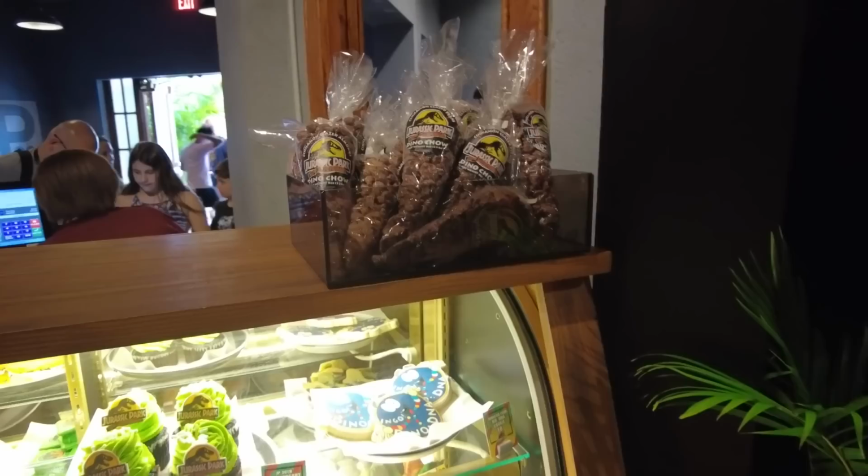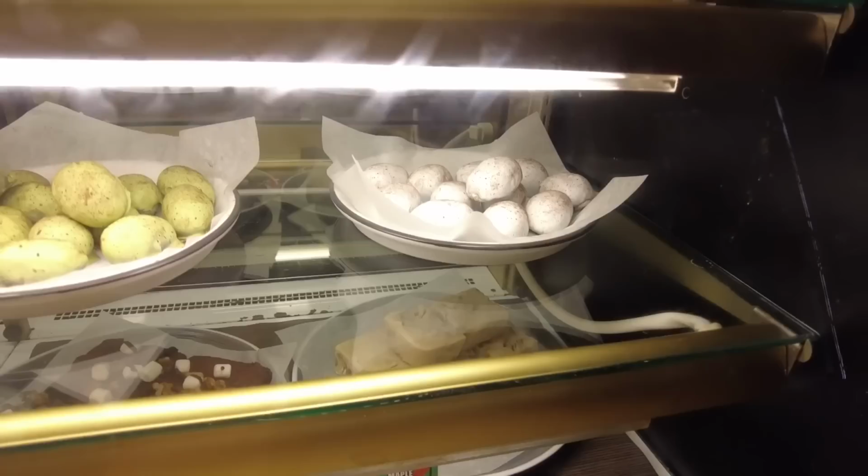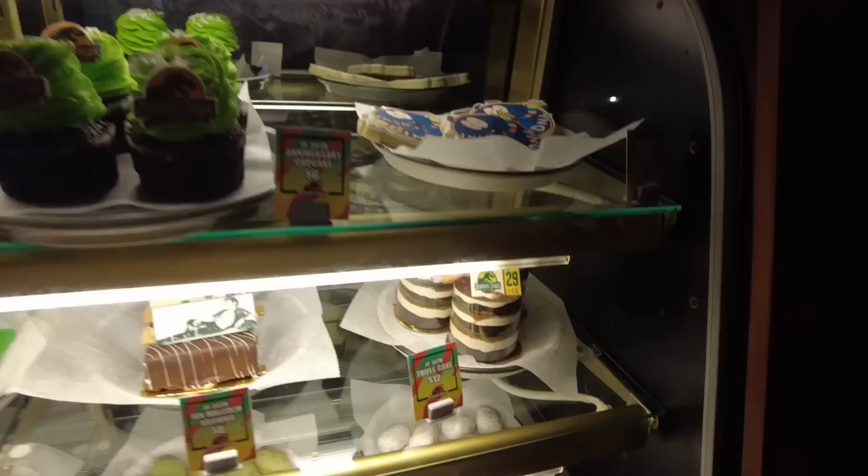Let's take a look at the treats. We've got Dino Chow, which is cinnamon glazed pecans, Mr. DNA cookie, a 30th anniversary cupcake, a whoopie pie, a logo cookie, a jar cake, a s'more, sexy Dr. Ian Malcolm brownie, a trifle cake. Look how cute that is with the gummy dinosaurs on top. Cookie dough balls that look like different dinosaur eggs. Lava fudge, more fudge, brownies. What to get, what to get? Who am I kidding? There's only one choice.